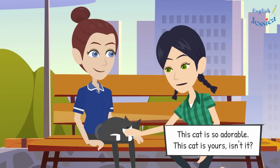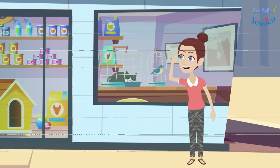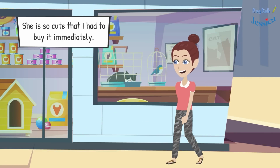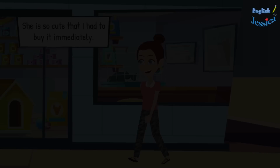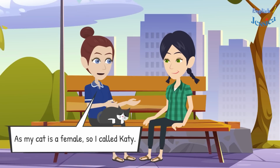This cat is so adorable. This cat is yours, isn't it? Yes, I just bought the cat last week when I passed the pet store. She is so cute that I had to buy her immediately. What is the name of the cat, Sarah? As my cat is a female, I called her Katie.